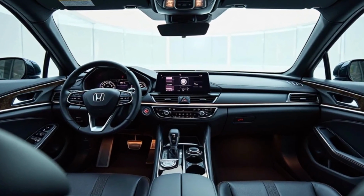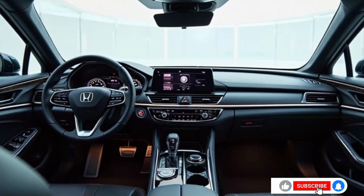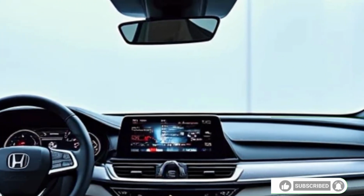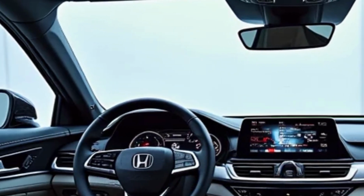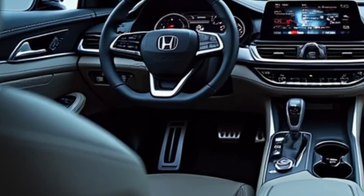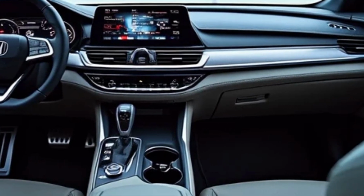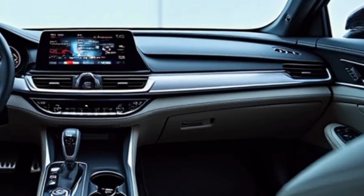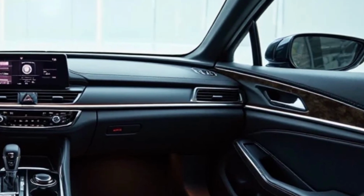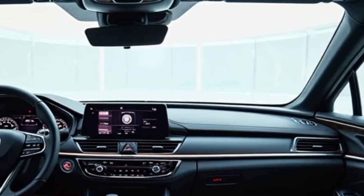Step inside, and you'll find a cabin designed for comfort and technology. Honda has upgraded the materials, offering soft touch surfaces, available leather upholstery, and a redesigned dashboard layout. The centerpiece is the new 12.3-inch touchscreen infotainment system, which now includes wireless Apple CarPlay and Android Auto. Higher trims offer a fully digital instrument cluster and an available head-up display. The Accord also comes with a premium 12-speaker Bose audio system, ensuring an immersive sound experience for passengers.